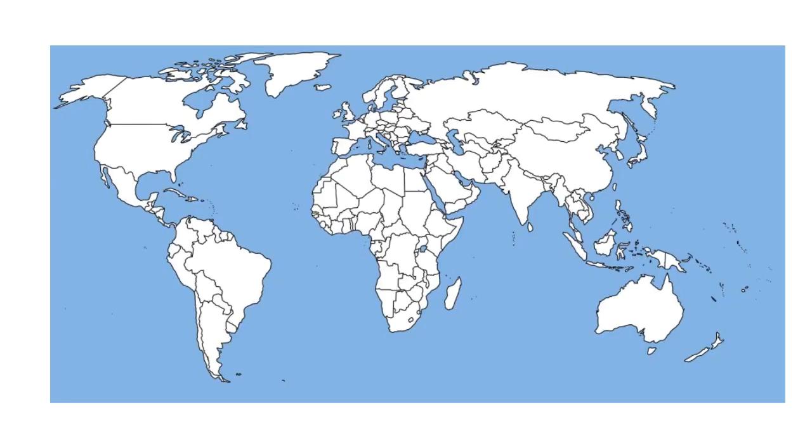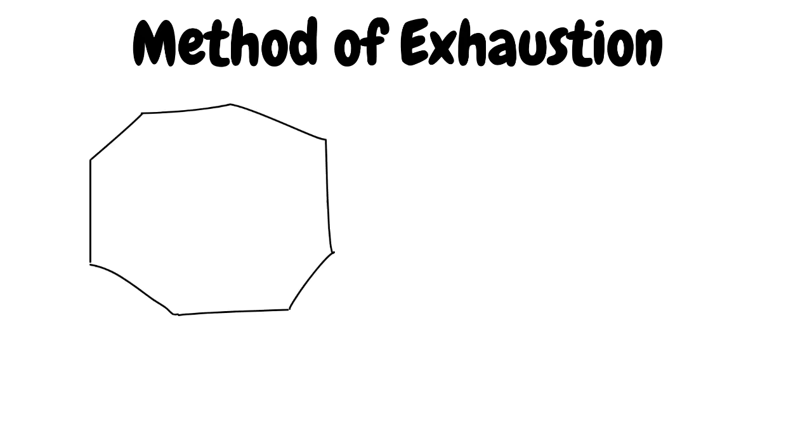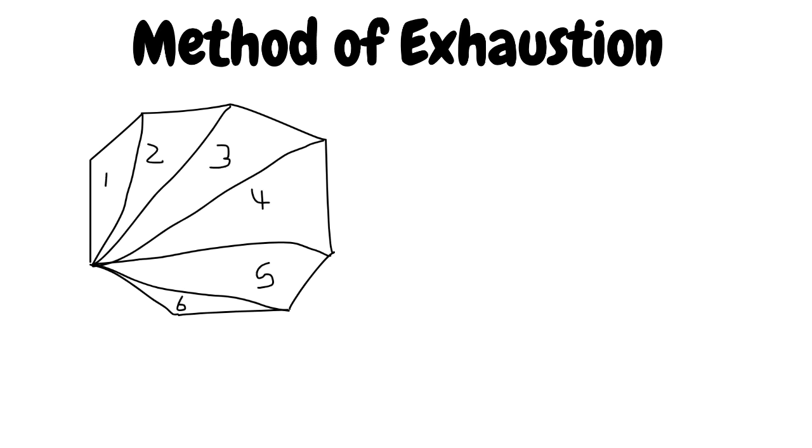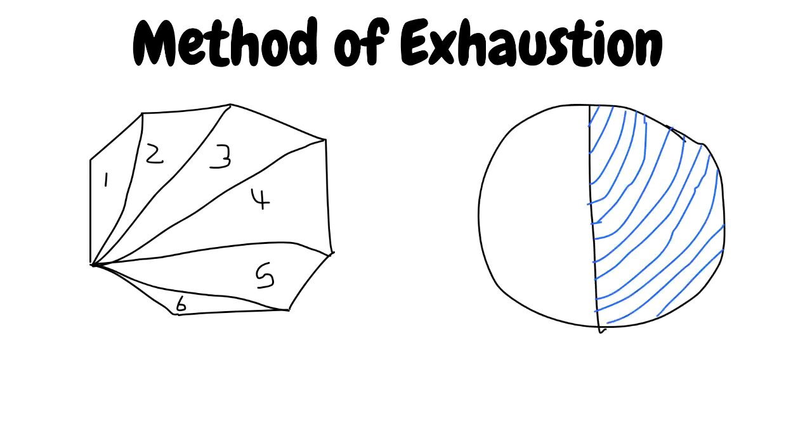Around the same time in ancient Greece were the prominent figures Eudoxus of Cnidus and Archimedes. They were able to prove areas of shapes through the method of exhaustion. For normal polygons, say an octagon, we split it up into a number of triangles and find the area of each triangle, then add it up to get the area of the polygon. Circles are a special case since they can't directly be split into triangles. Half a circle is just half a circle.